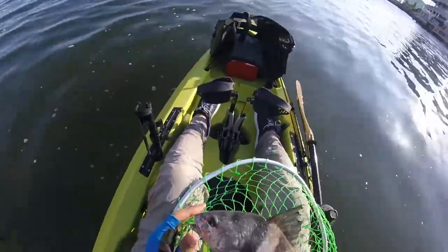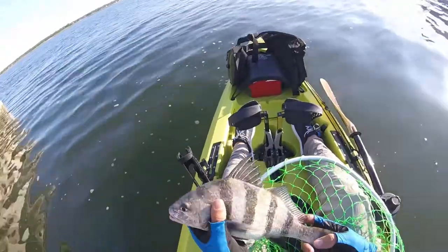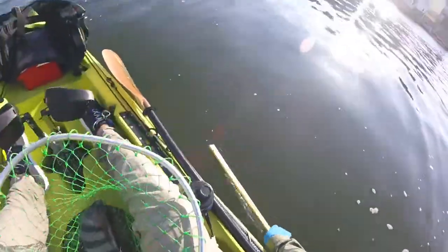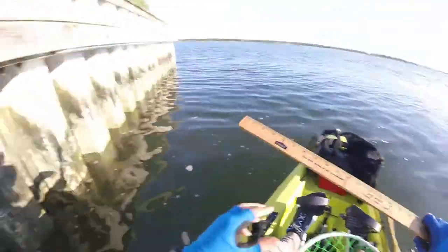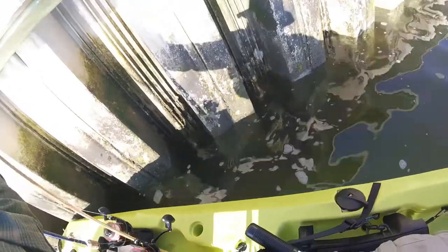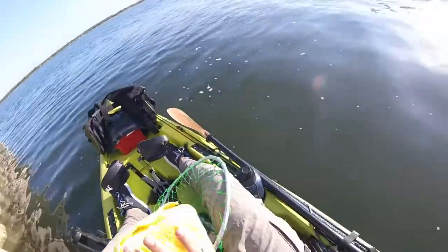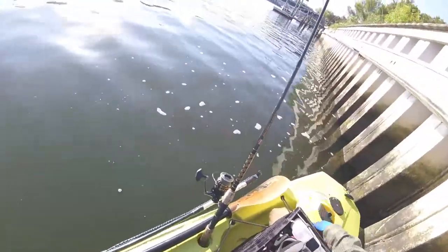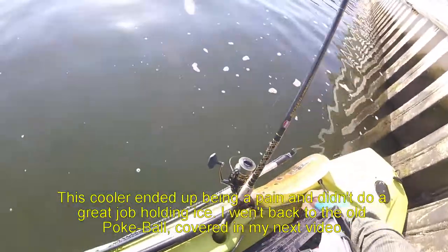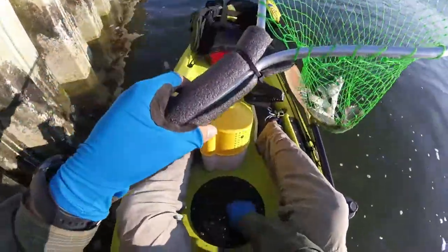Should I keep you or throw you back? What do you think? You gonna be dinner tonight? I'm gonna keep him. That was kind of cool. Watching him go right up to the bait like that and grab it. So that's what I was seeing, was a black drum, not sheepshead. Okay, so we're gonna bleed this little guy out.